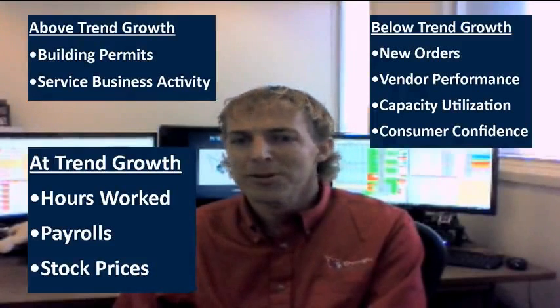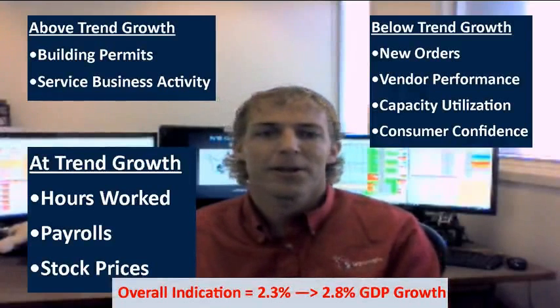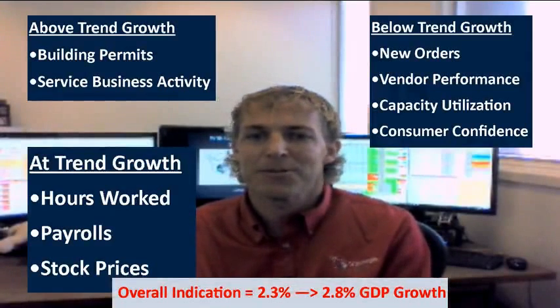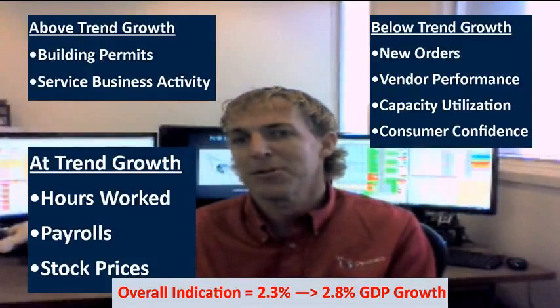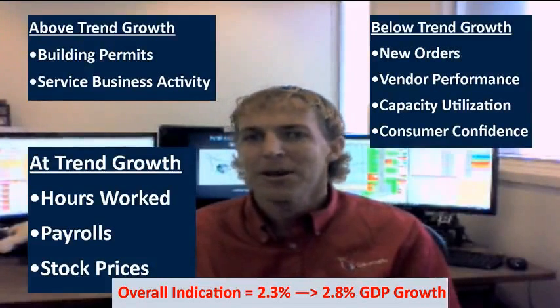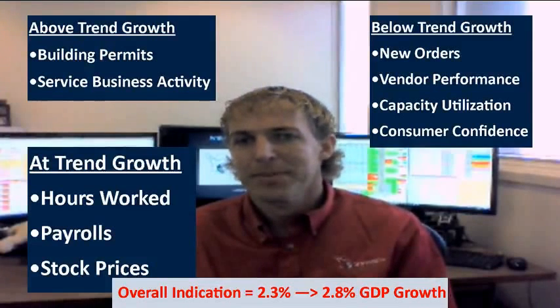So overall, using our indicators and using our economic models, right now we're looking at an economy that's growing about 2.3% to 2.8% on an annual basis. To put that in perspective, the highest growth we've seen this year was in the third quarter, which the government estimates to be about 2.7%. So we're growing about what we were growing at in the third quarter.